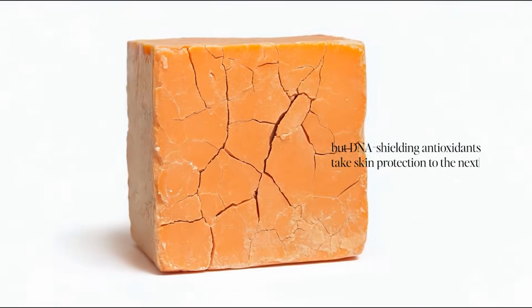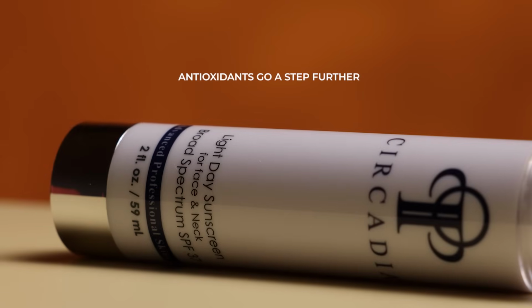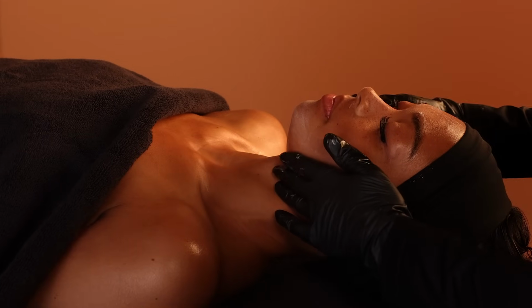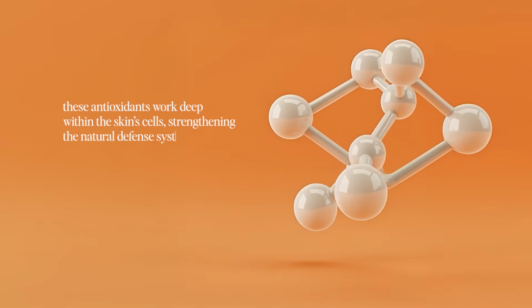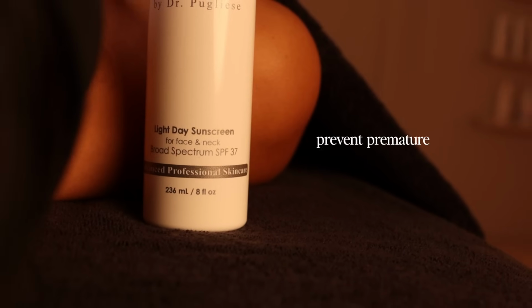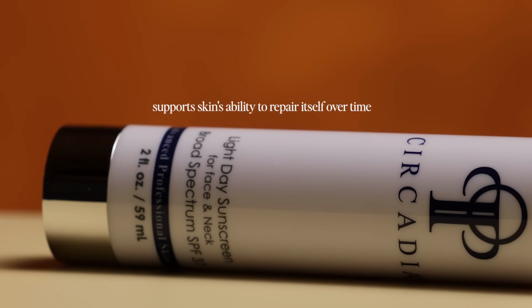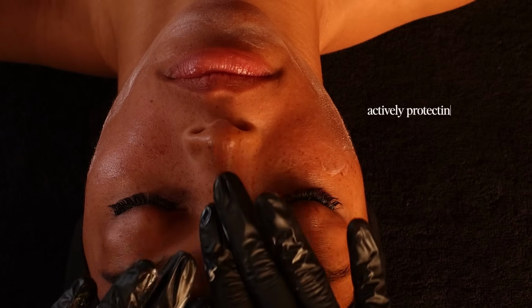Sunscreen is essential, but DNA-shielding antioxidants take skin protection to the next level. Sunscreen protects your skin from UV rays, but antioxidants go a step further by neutralizing the free radicals generated by sun exposure and environmental stress. These antioxidants work deep within the skin's cells, strengthening the natural defense system and protecting skin's DNA from oxidative damage. By enhancing skin's resilience, these protective agents not only prevent premature aging and pigmentation, but also support skin's ability to repair itself over time. With this dual-layered defense, it's not just blocking the sun, it's actively protecting your skin at a cellular level.